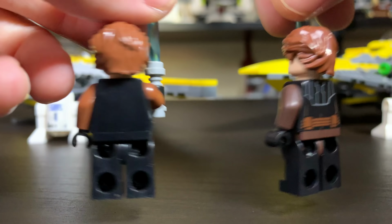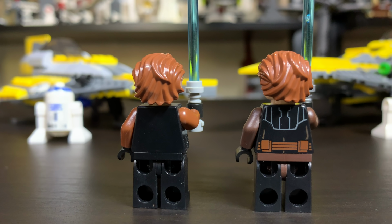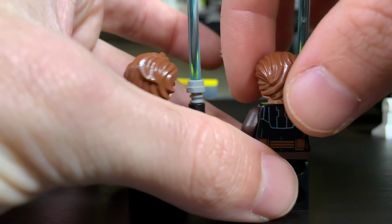So we'll flip these characters around back. You'll find that the older figure didn't have any back printing, just a blank black back, and the newer version has much more detail. Now, that being said, the hairpiece is exactly the same. Maybe the coloring is slightly different, but the mold looks to be exactly the same to me. I don't think they changed it at all.